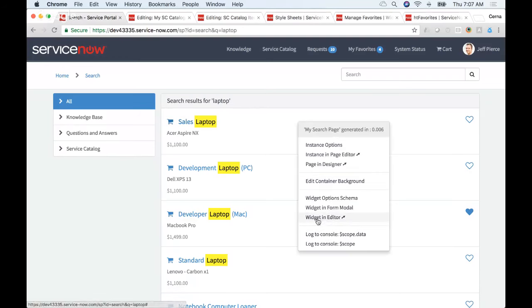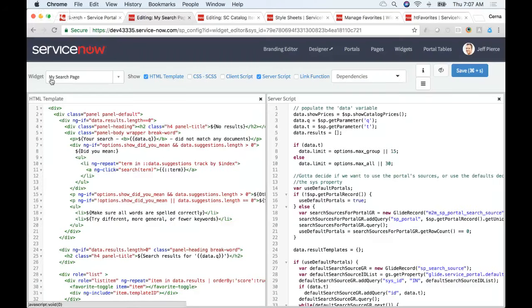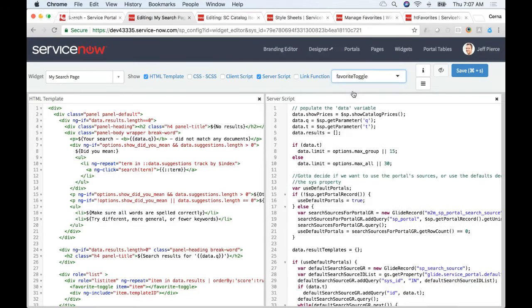So I'm going to open up this. This is the search page widget, and I cloned it from out of the box, and I just named it My Search Page. The out of the box version is just called Search Page. And let's take a look at the directive.